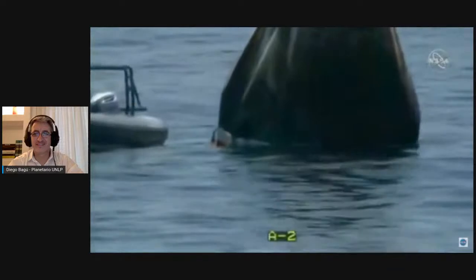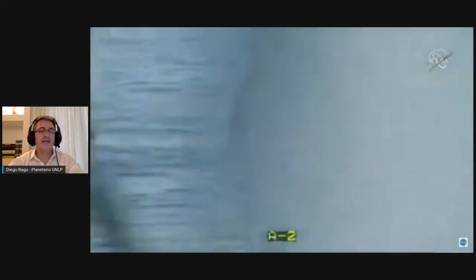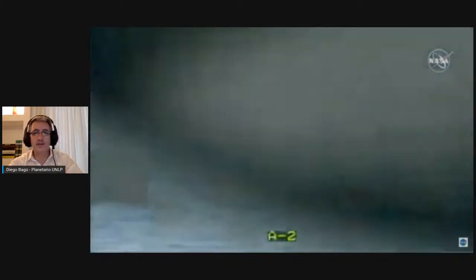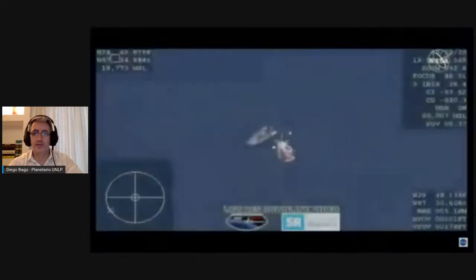So the recovery vessel Go Navigator is getting closer and closer to Dragon Endeavour as it awaits to be hoisted out of the water. Again, we landed just off the coast of Florida, near Pensacola, in the Gulf of Mexico. Maybe next time we shouldn't announce our landing zone.